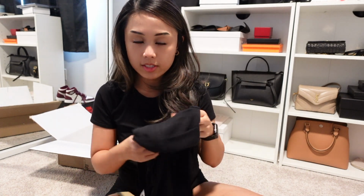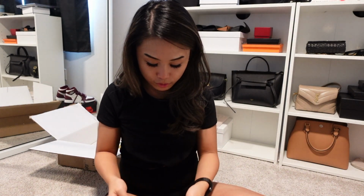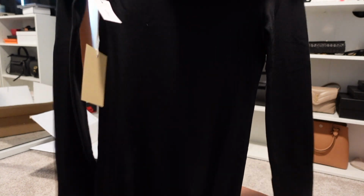So first is this super nice, super soft turtleneck dress from the Wilfred line. This is the Valley Free dress from the Wilfred collection. It's super soft and I'm really excited to wear it.